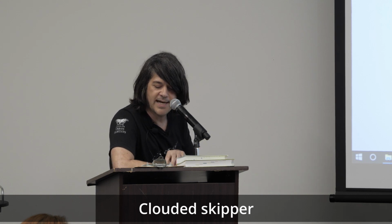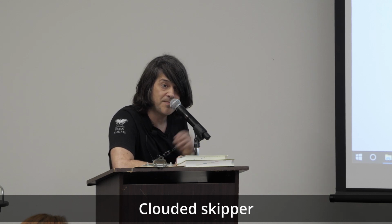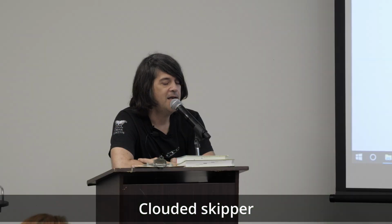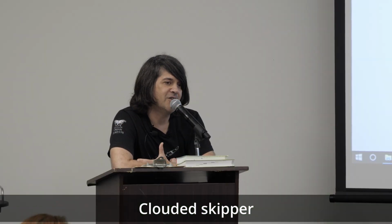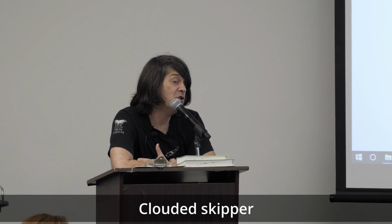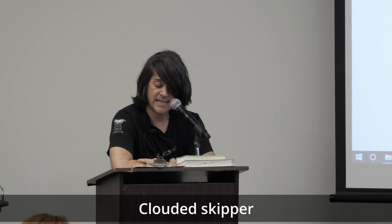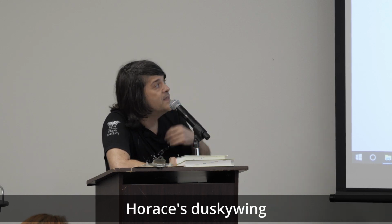This creature lays its eggs on different grasses. And unfortunately, their favorite grasses are the ones we hate, right, as native plant people. They love St. Augustine, they love Bermuda grass. Basically, if you have any grasses near you that are on a lawn, you're going to get these butterflies. Again, you just might not notice them because they're little brown butterflies. Next slide, please.